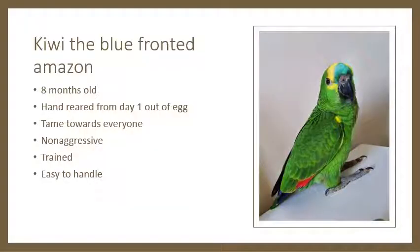Kiwi the blue-fronted Amazon. Kiwi is a blue-fronted Amazon who is only 8 months old. He was hand-raised from day 1 out of the egg. This has made him tame towards everyone with no signs of aggression, which has easily allowed me to train Kiwi to step up and step down with many other tricks, which makes handling and maintaining extremely easy.